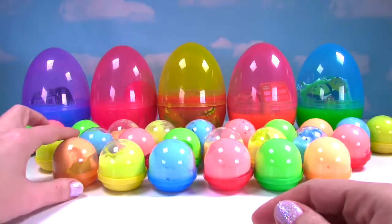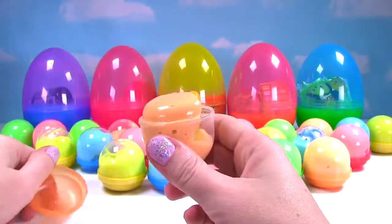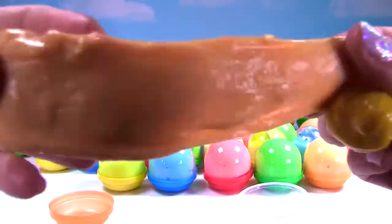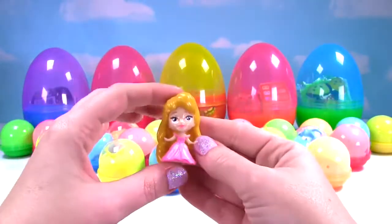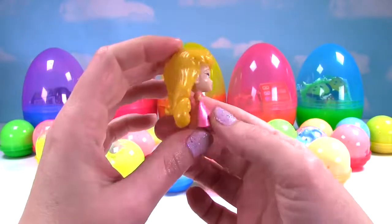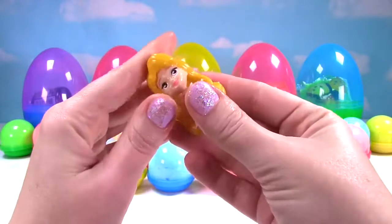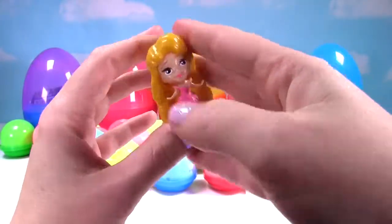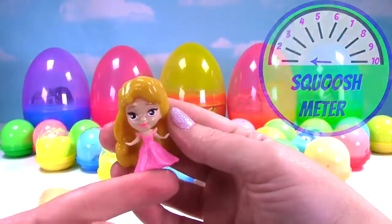Let's dive right in and see what's in our orange slime. Whoa, look at all this slime. Slimy, slimy, slimy. And inside we find a princess fashion. It's Princess Aurora, looking super pretty, but she's not very squishy. On the squish meter, she only gets a 1. And now she's gonna dance.